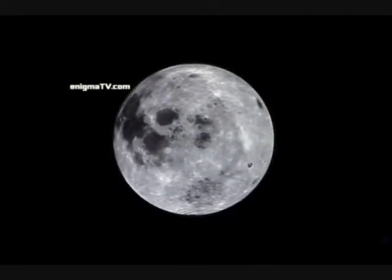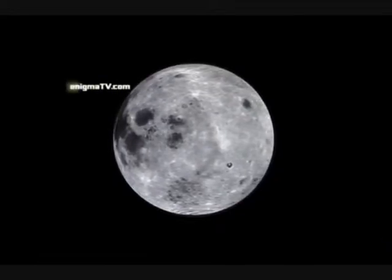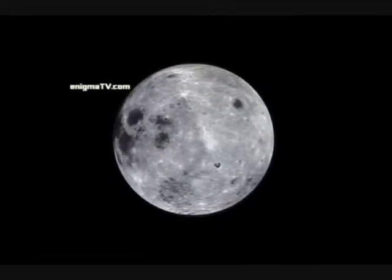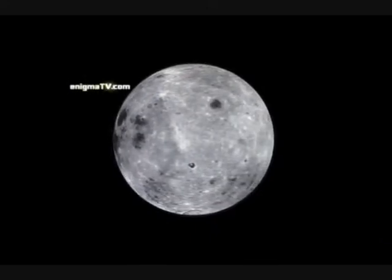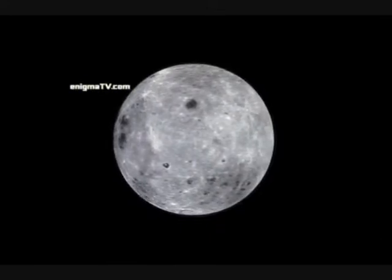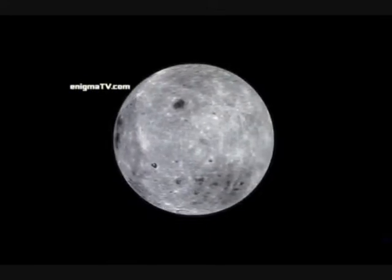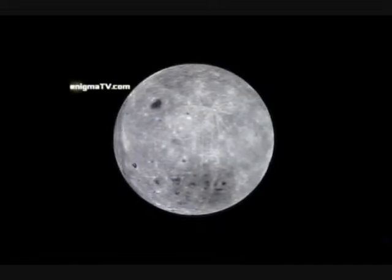But as we go onto the dark side of the moon, this is coming around now, this is the side of the moon which we never really see. You can see that there's quite a difference in the topography and the geography of the dark side of the moon. There are not so many of these flat areas, which are shown up in this animation as being dark.